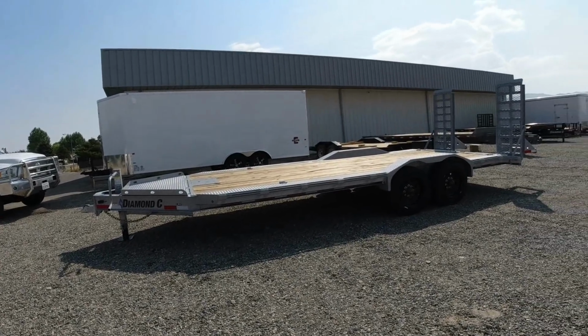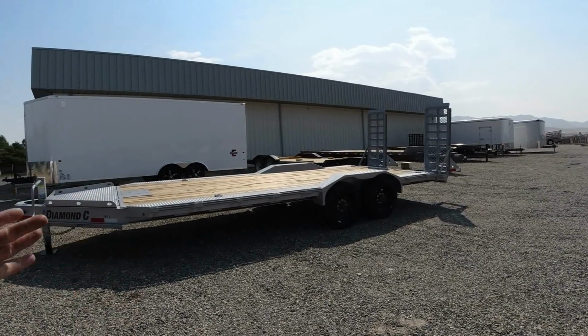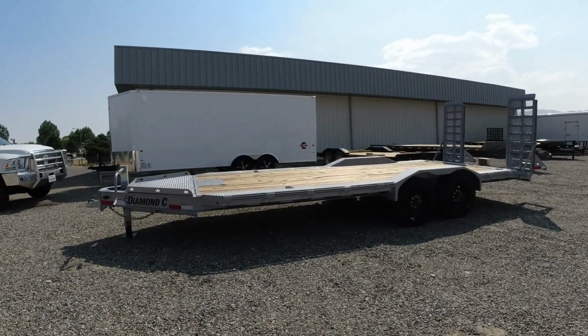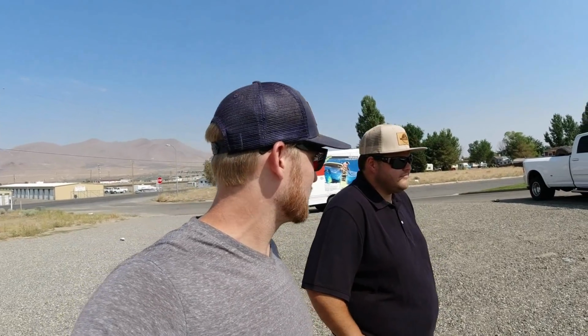I'll say this is the trailer I spec'd out. This is what I was gonna buy, except they have different options for different stuff that came into play, which I'm gonna go with. You guys will see that trailer later on. But if you're looking for a bumper pull trailer, if you haven't sold it by the time this video goes up, they can haul your skid steer, can haul your truck, not at the same time. CDL is probably the best option if you get this, unless you want to be a cowboy.